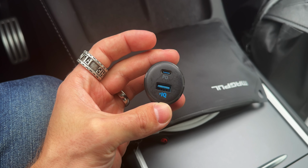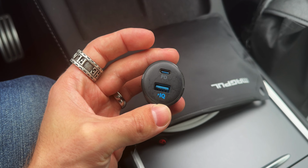Okay, this next one might be a little controversial. I used to carry around little batteries to charge my phone or AirPods or whatever, and I've given that up. So recently, for maybe the last year or so, I've been carrying around, especially when I'm traveling or if I know I'm gonna be out for the entire day, something like the Anker PowerDrive. This is an older version that has USB-A and USB-C, but there are newer versions that only have USB-C.